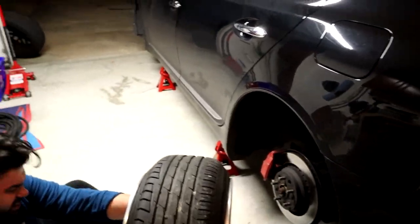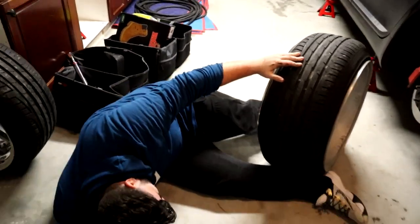I just caught all that on camera. So I busted my ass right there. My back cramped up. We're gonna try this shit again. Hopefully I don't fall on my ass.